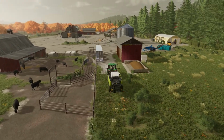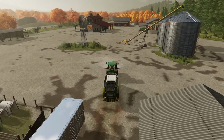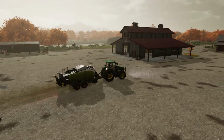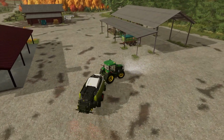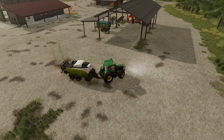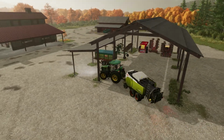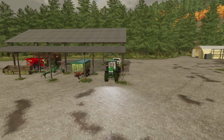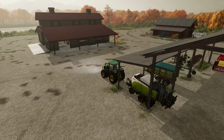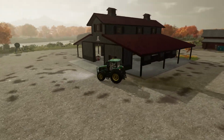We'll get this guy put away, and we'll probably go check on our farmhand, see how he's doing over in the other field there. Take a little bit of a break from doing all that grass work. And I suppose we gotta pull this guy in through here. Ooh, like a glove. Wonderful. And we'll park the 7 Series back away.